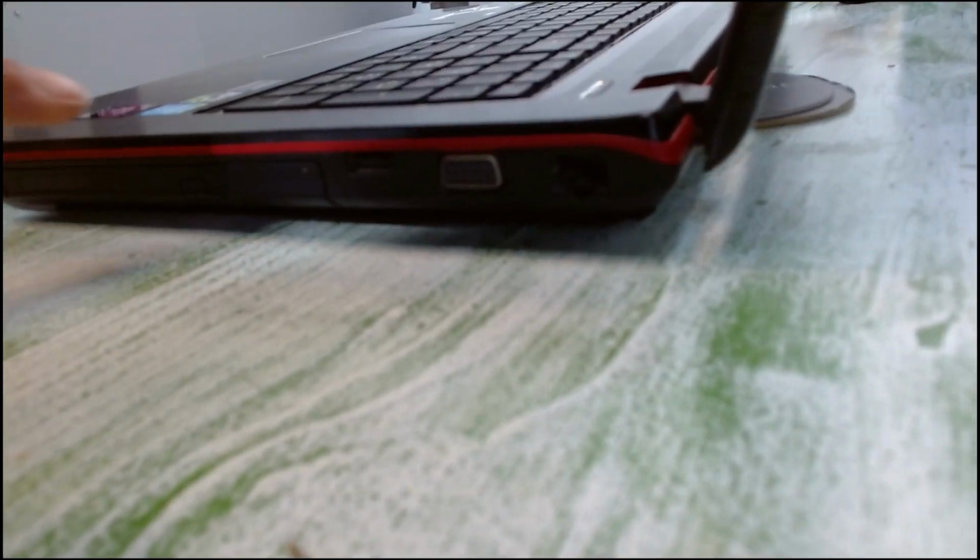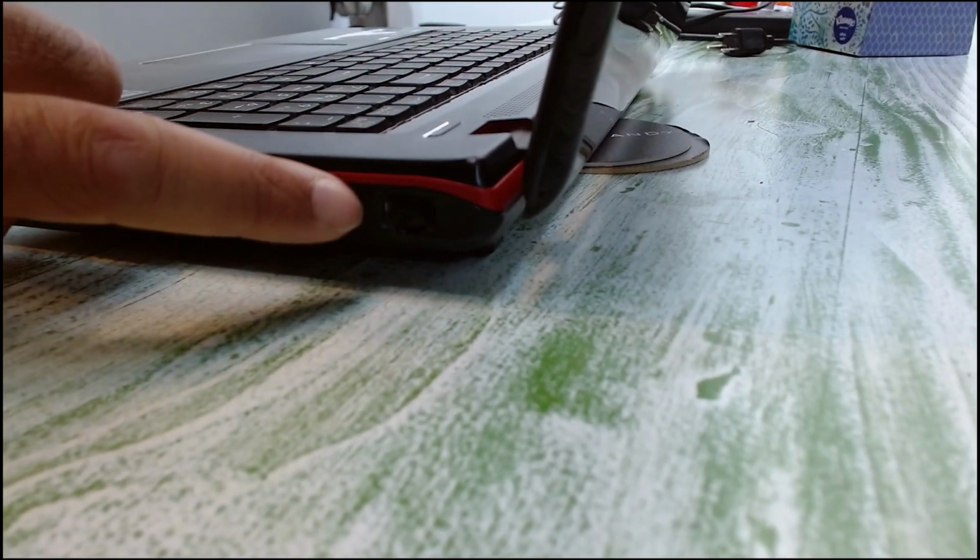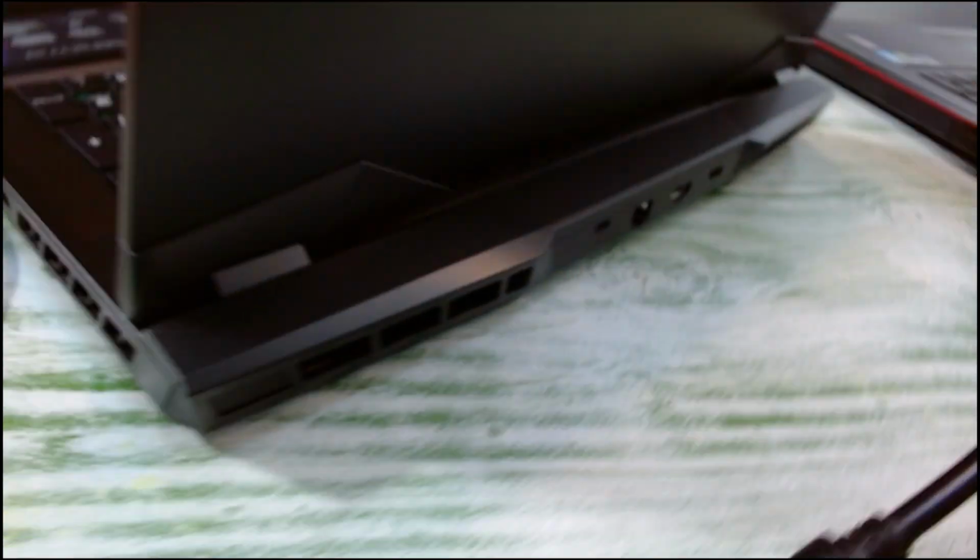One other thing, the RJ45 port is on the back too. I guess that's okay. On my old machine, it was on the left-hand side here. Yeah, here on the left. On my old machine, it was right there, which I kind of preferred, but not a big deal.